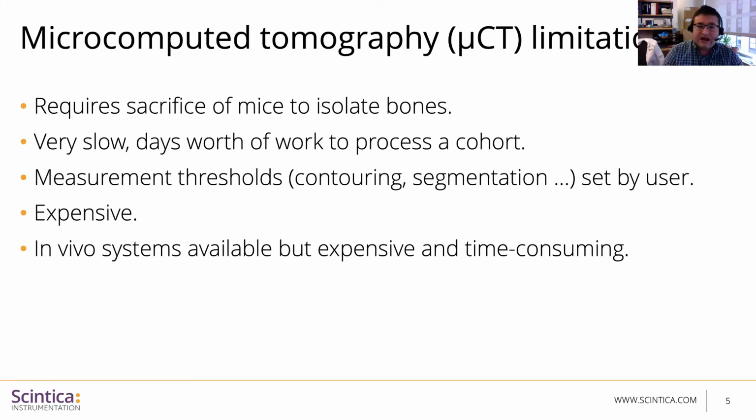The other limitation I wanted to list is that the measurement thresholds are set by the users. In micro-CT, you get slices of all of your bone, longitudinally or whichever way you set it. And then a user has to go in and contour and set a segmentation threshold, basically telling the machine what area to look for and what you consider bone.